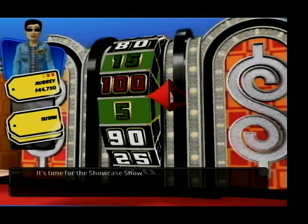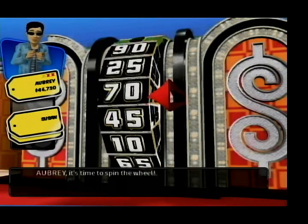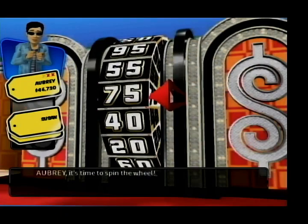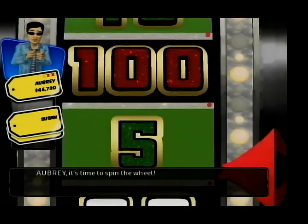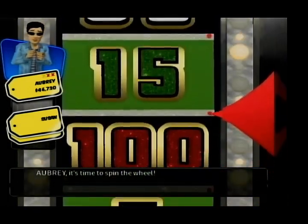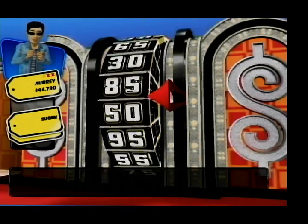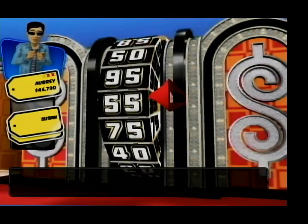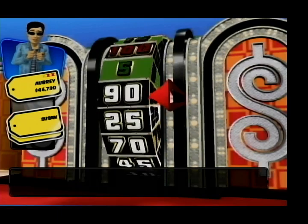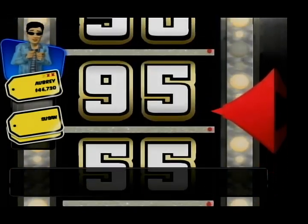It's time for the Showcase Showdown. It's time to spin the wheel. Fifteen. Would you like to spin again?